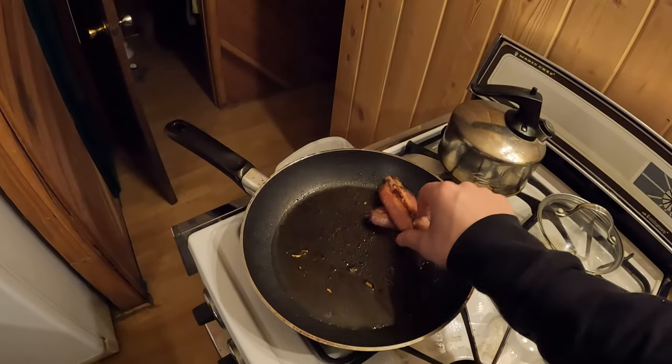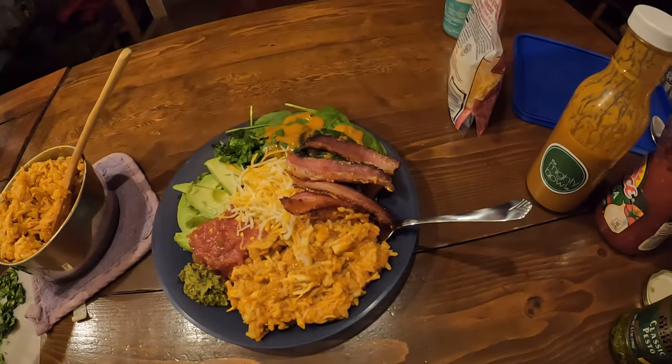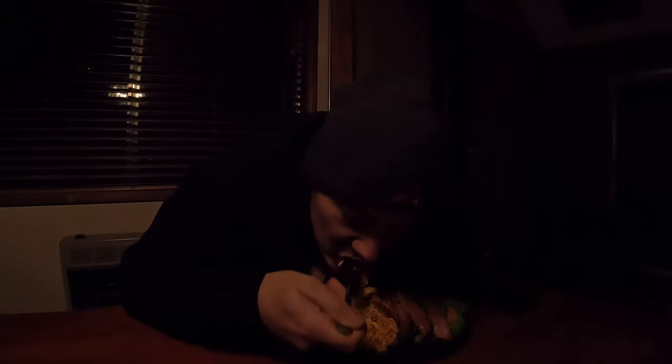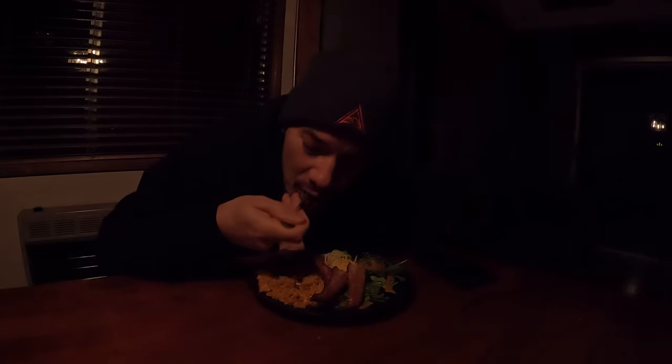bacon. How could I forget the bacon? Yes. Okay, now it's complete. Oh my gosh, look at that, even better. This kind of tastes like a chicken curry. And then you've got this cheese here. There's a spinach with this sauce on top. Bacon. Get a little bit of salsa. Pesto. Every bite. Cilantro. You can just combine.